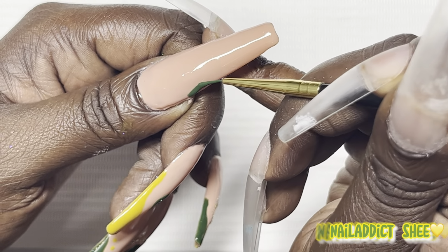And here is the finished set. I love it. For me, it's the pop that comes with Mooddust. Although I used it ever so slightly, I do like how it was popping out on that nail. Very, very nice. But comment down below and let me know what you think of this nail set.